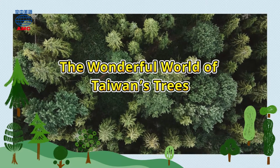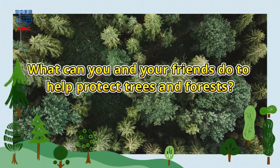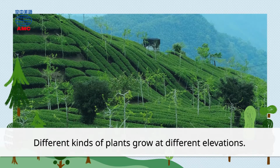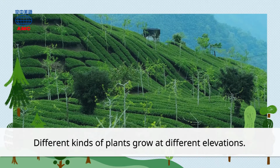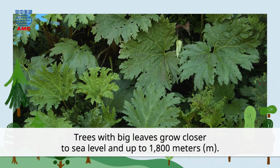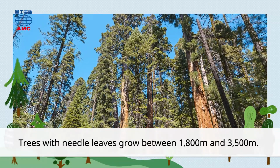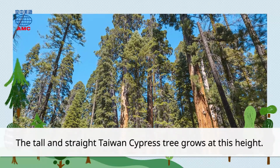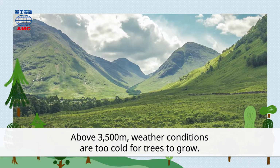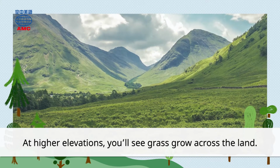The wonderful world of Taiwan's trees. Warm-up question. What can you and your friends do to help protect trees and forests? Taiwan provides places for many different kinds of plants to grow. Different kinds of plants grow at different elevations. Trees with big leaves grow closer to sea level and up to 1,800 meters. Trees with needle leaves grow between 1,800 meters and 3,500 meters. The tall and straight Taiwan cypress tree grows at this height. Above 3,500 meters, weather conditions are too cold for trees to grow. At higher elevations, you'll see grass grow across the land.